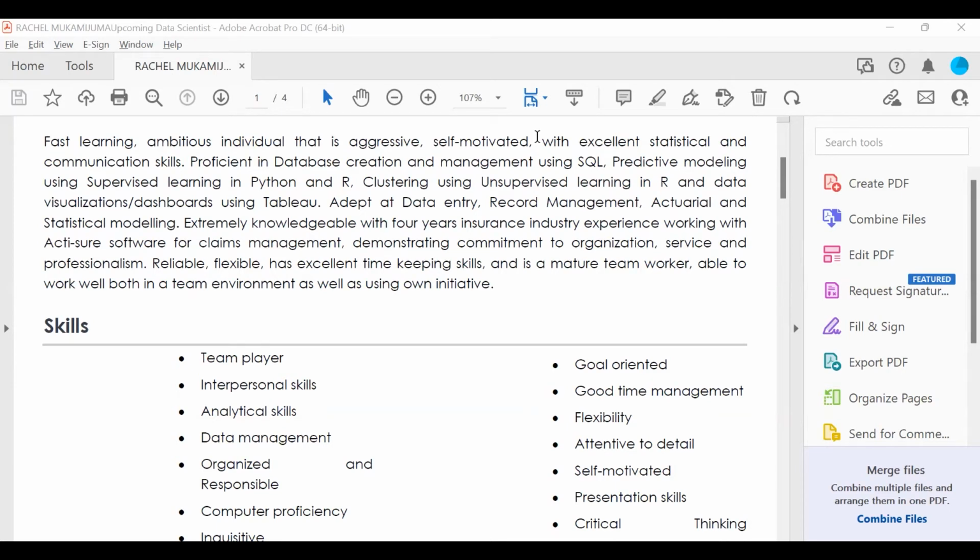That's great. Extremely knowledgeable with 4 years insurance industry experience. This is exactly what I'm saying. Can you see? Now if I'm an insurance company, or in financial services, or in a sector where her knowledge would be valuable, she is immediately going to catch my eye, because she's told me how many years of experience she's had and what industry she has focused on. So immediately she's caught my attention.